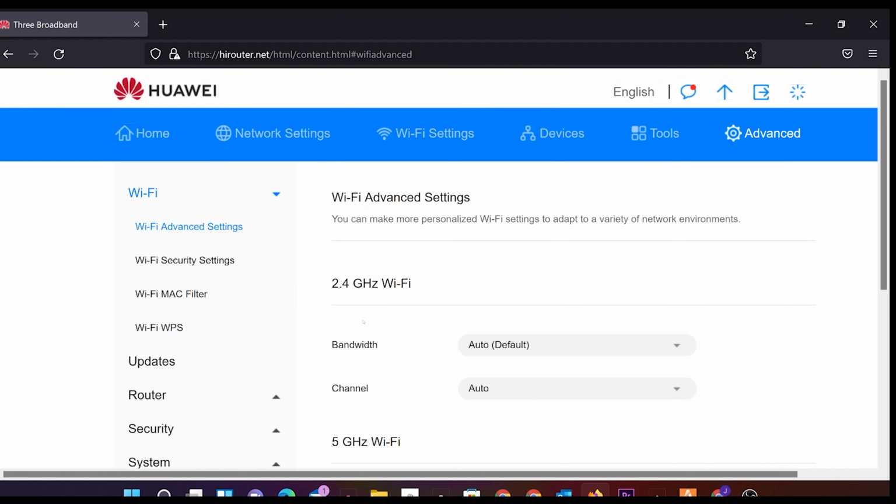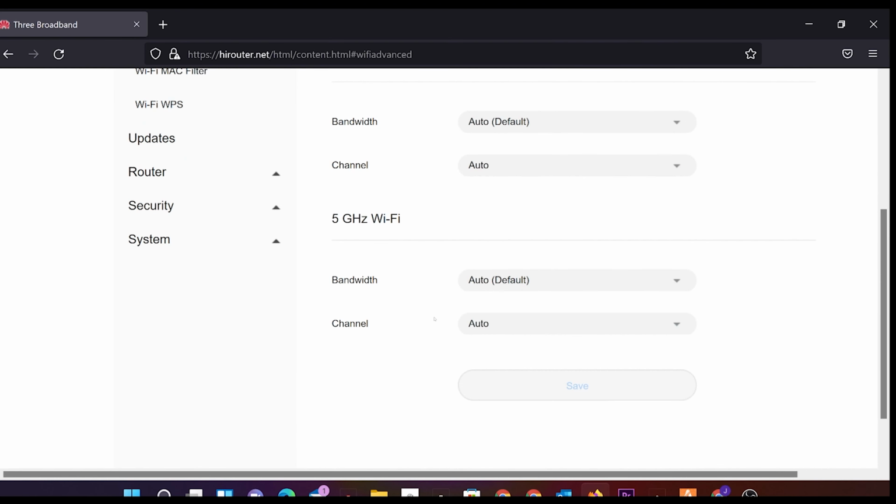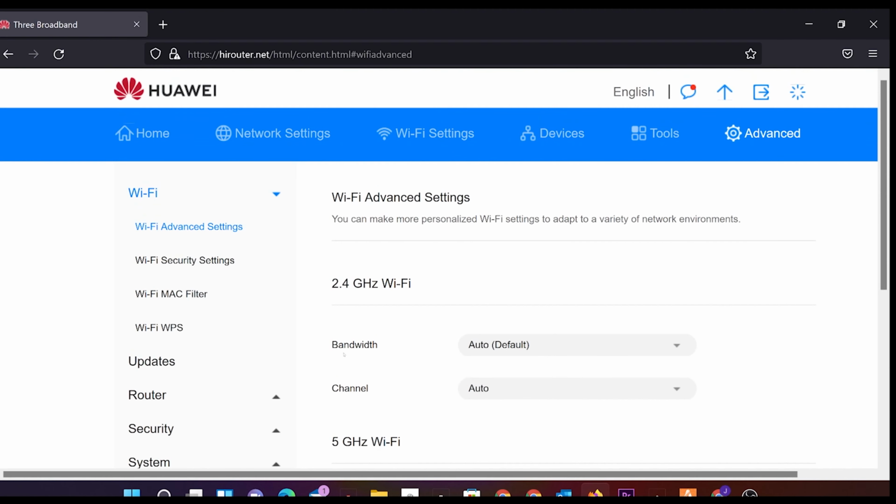Now let's go to the Wi-Fi settings. As you can see here, this should be left on auto really, unless you really want to change it and have 2 separate networks, etc., or you want to change some other stuff in the 2.4 and 5 gigahertz.